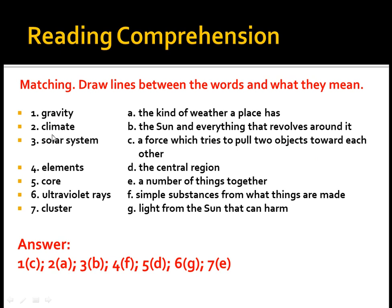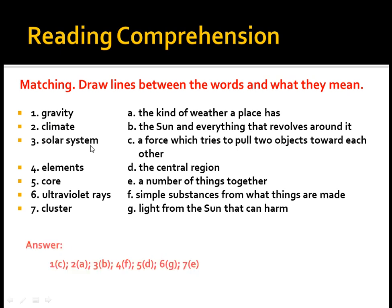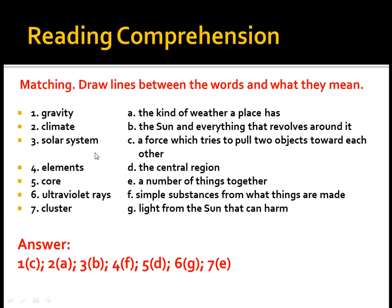Climate. What's the meaning of climate? Climate means a kind of weather a place has. Solar system. Third one, what is the solar system? Here is the answer B, the sun and everything that revolves around it.